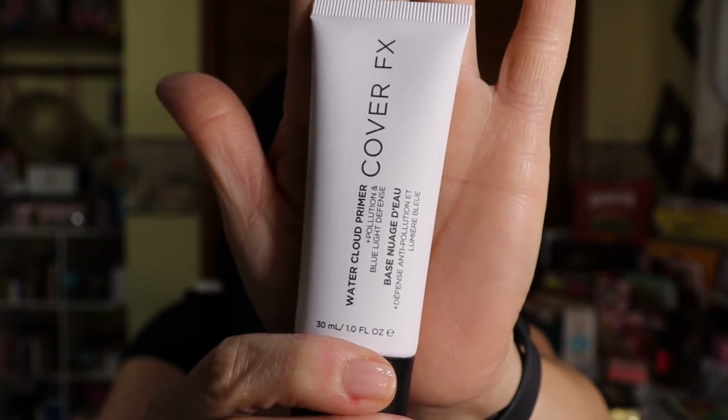So this is the water cloud primer. Probably. What's the ingredients in this? Does it say? No. Oh, dimethicone. So it's a silicone-y. So that's the free gift I received. And this whole box cost me $50. Was it worth it? I think it was.